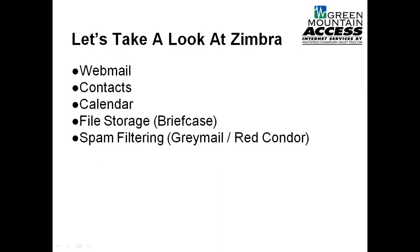Zimbra, just like Google Mail or Outlook or other platforms, offers a webmail interface, contacts, calendars, a file storage option called Briefcase, and a pretty robust spam filtering system called Graymail.